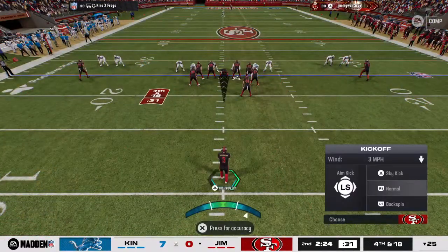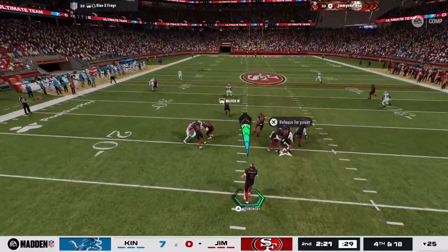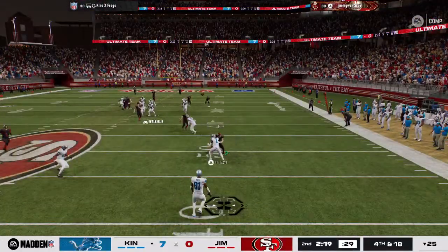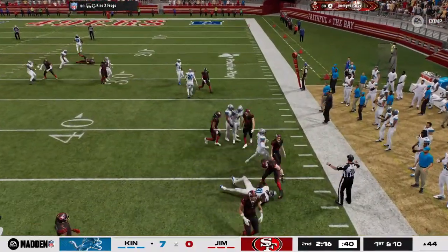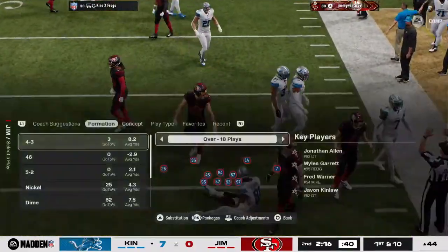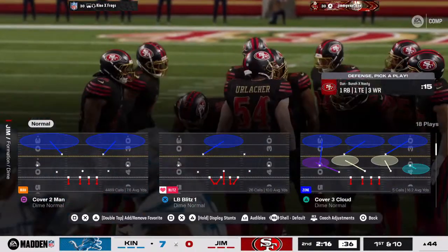Mitch Wishnowsky. So the drive stalls out, and here's the Aussie, Mitch Wishnowsky, to punt. As the drive went in the wrong direction, he's on to punt it away. And he's going to be brought down after a short return, and that's where his team will get possession of the football.